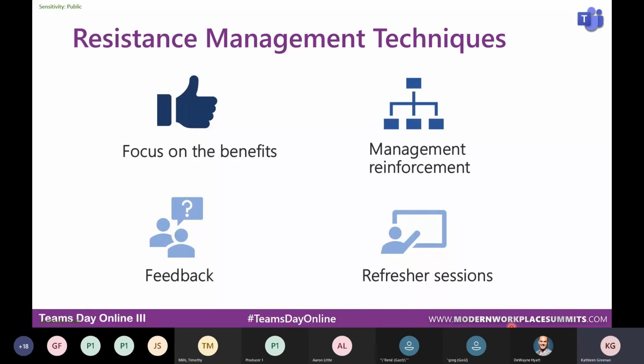The biggest thing is focusing on the benefits. If you've taken anything from today's session, it will be the benefits of Teams or of any technology. And this tends to get over a lot of resistance. We worked with an organization where I actually had to sit with one of their employees, one of the directors of the organization, and it was impacting that team because of lack of management reinforcement. So I went in and sat down at his desk and showed him the benefits of Teams, and he would connect to a different office in a different country. We showed him how easy it is to now have meetings with them more often. And as soon as he saw the benefits, he was more likely to use it.